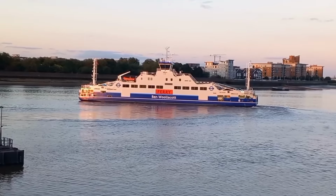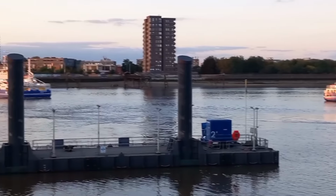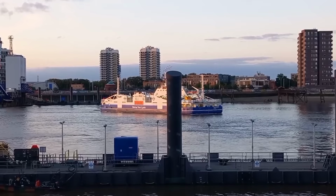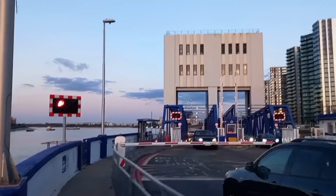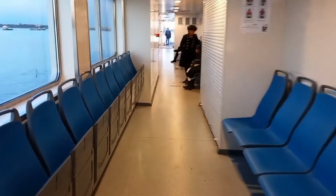So not only can you walk under the Thames here through a foot tunnel, but you can catch a free ferry service across to the other side as well. Because of a lack of bridges in East London, this is as close as an alternative as you get, and technically is the link between the North Circular and the South Circular roads.